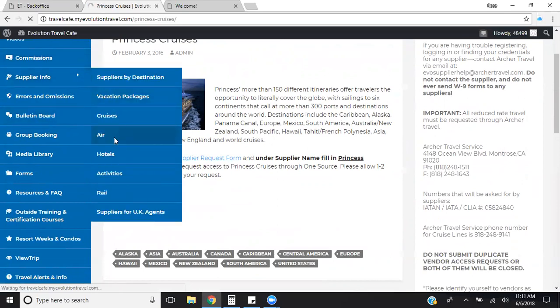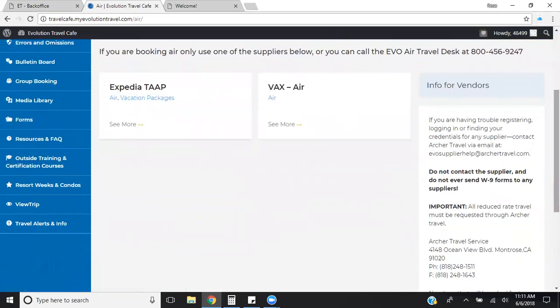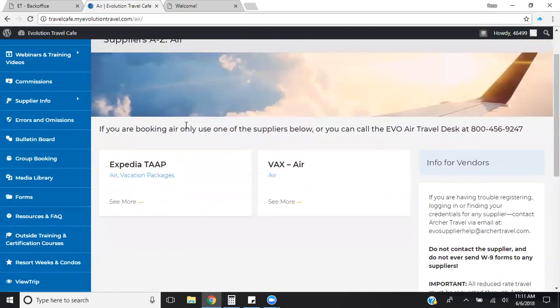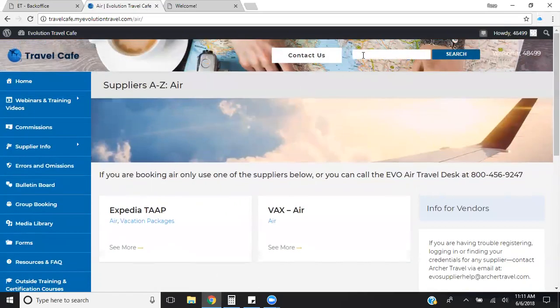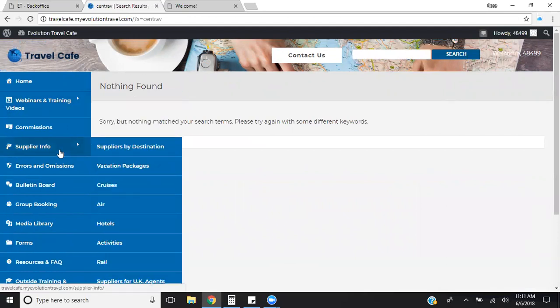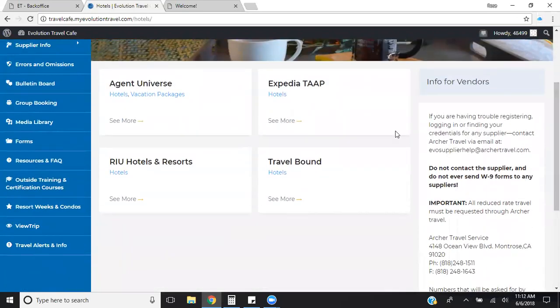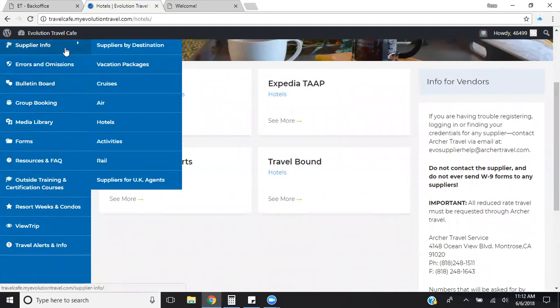Okay, when it comes to air, there are certain ones that you need to be registered with. One of those is VAX. Another one is Centrav, which I don't see in here, but let me see if I can search that real quick. Okay, that one you may want to get with me so you can get the website for, because for whatever reason it's not showing up. In here you have your hotels as well though. So it shows you which hotels you can get registered with. And if it's a certain one, it may be telling you that you book it through VAX.